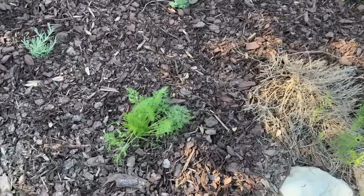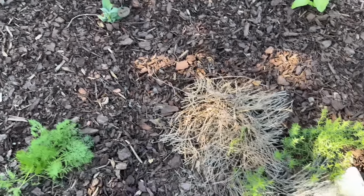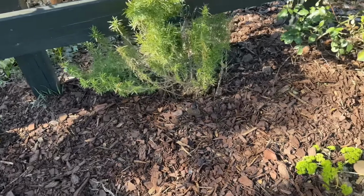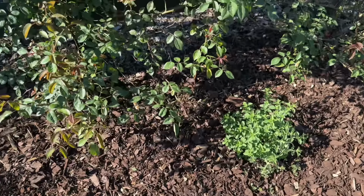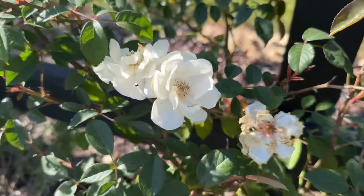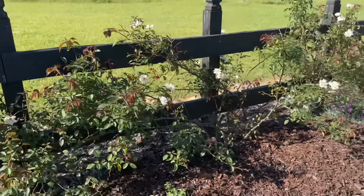So I planted those in, I told y'all. So we have dill, sage, winter savory. We have basil, thyme, rosemary, parsley, and oregano. And behind it we have the prosperity rose, antique rose from Petals, and she bloomed white. And all of these are like repeat roses. So she's what's going to be trailing this fence line.